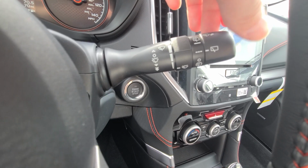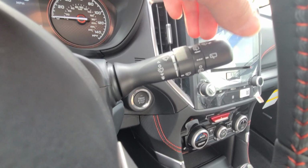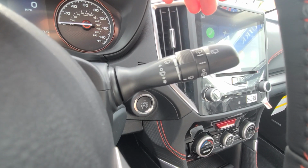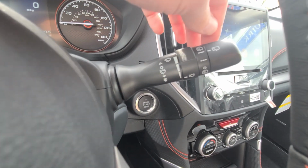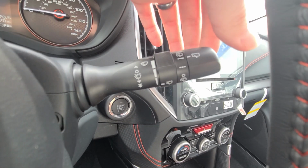This is going to be intermittent for the rear wiper. That speed on the intermittent is determined by how fast you're traveling. This is on all the time for the rear. And then you can also roll it forwards from there, and that's going to squirt the rear window until you release it.